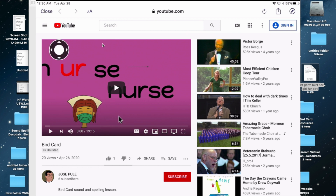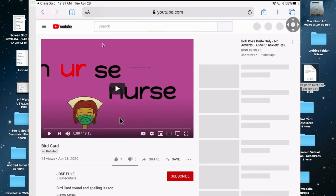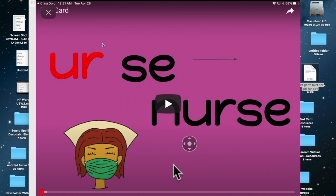To be able to make this screen really big, you see right here, that little circle with the little 2 pointers right there, that's the Safari symbol. If you tap on it, it opens up the YouTube video in the YouTube application, or actually Safari. And now that it's open in Safari, now right here, this little box is white. That means you can tap on it. Let me tap on it. And now the video gets really big. So that way you can enjoy the videos and my videos on your iPad.